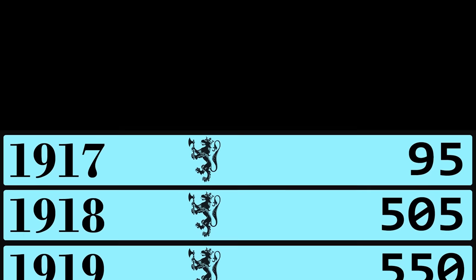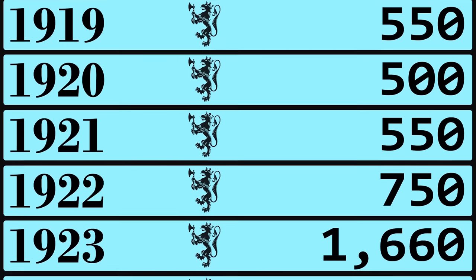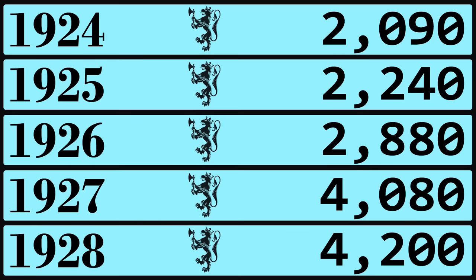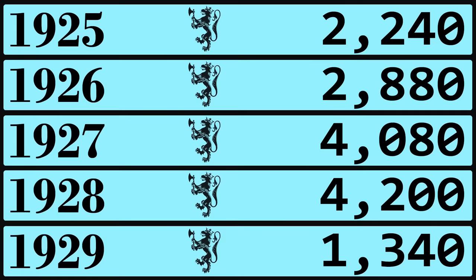In 1922, long rifle production was halted, and in 1926, carbines followed. Each time, more pistols were able to be produced. By 1928, the rate had risen to 4,000 a year, but this fell to just 1,300 in 1929 due to economic depression and funding cuts.